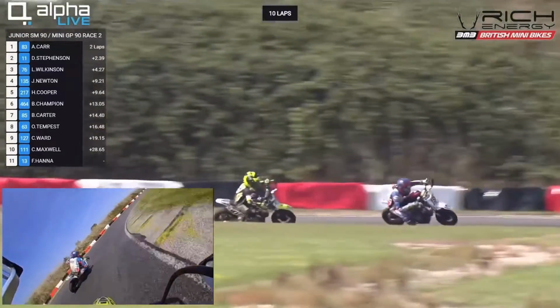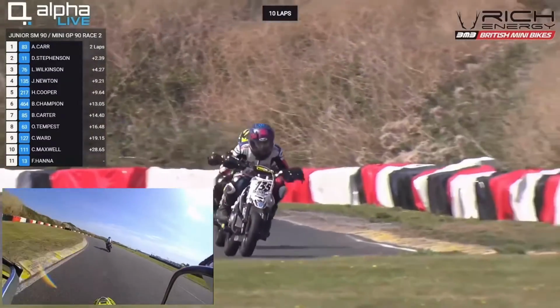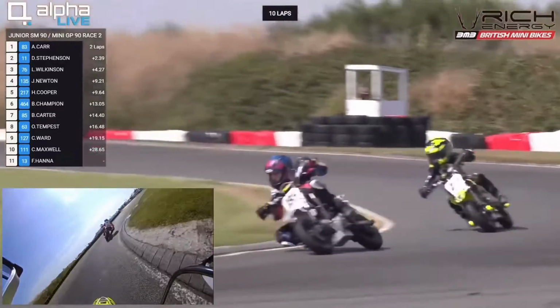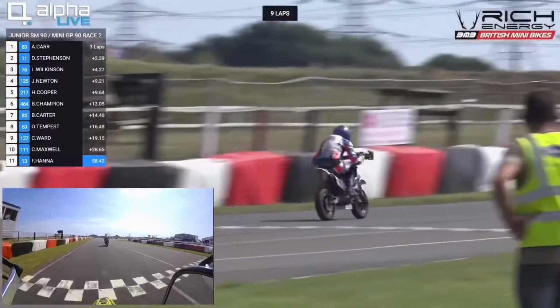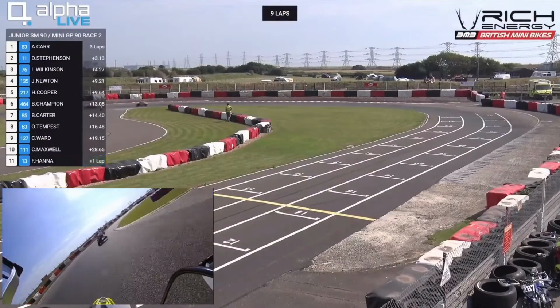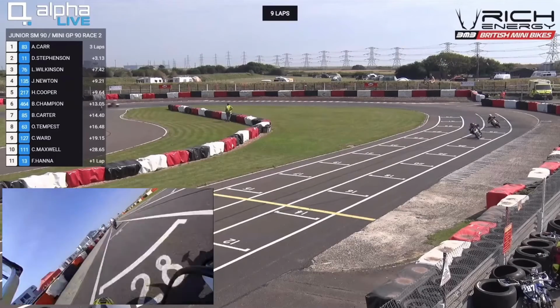Let's have a look now at the 217 of Hudson Cooper, starting to look now at Jack Newton. Newton guarding the inside, going through the S's section here, the right, left, right. And, well, I think Newton has got some good lines going on through there, because he pulls away slightly from Cooper. Brook Champion has got past Billy Carter, and there's Finley Hanna at the back of the field, trying to catch up with the rest of the field.